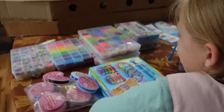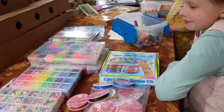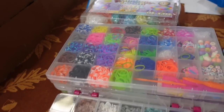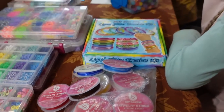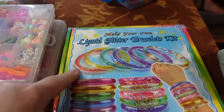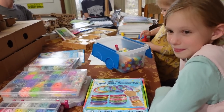Bracelet making sets are great, right, Anna? Anna is my big bracelet maker, and Abigail likes to help you too. But all different varieties of those. We've got the loom band sets and bead sets. Just so many different pretty options to pick from. And the jewelry string for making necklaces and things. And this one was special because it had glitter inside these plastic tubes. So you think other children will like those things? Yes, because you sure do.